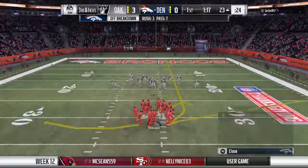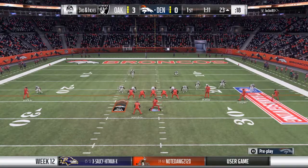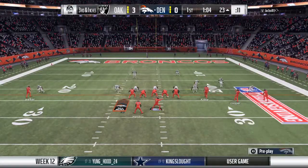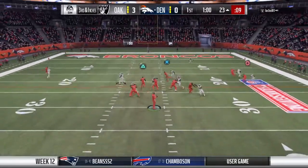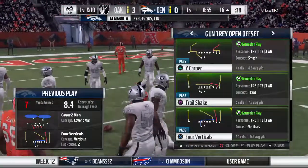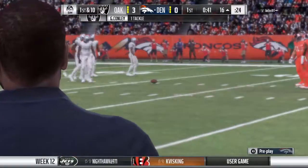Play number 7 coming on this drive. It's 3rd and inches. From the shotgun, it's Mariota. Open man is Henderson. That's complete. And he picks up the first down yardage as he takes it down to the 16. Call it a gain of 7, and it gets him a new set of downs.